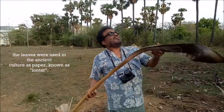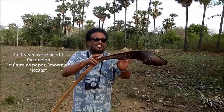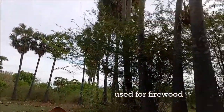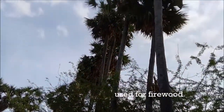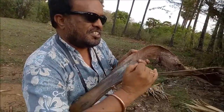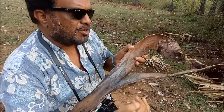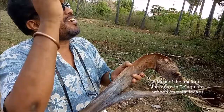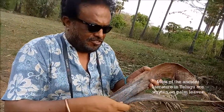The leaf, actually it's a big leaf, and the stem is attached to the tree, very strong. When we were little kids, when we used to climb the trees, once we reached the top, we used to hang on to this, very strong, and then we used to climb onto the top, and we can walk. You can walk and cut the fruit from the Palmyra tree.